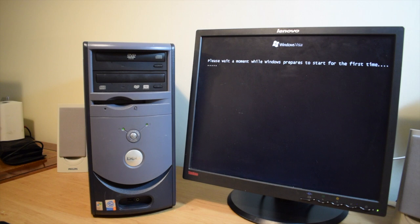Meanwhile, back at the Windows Vista install, still going, still looking rubbish, still churning the hard drive to pieces. It says please wait a moment whilst Windows prepares to start for the first time. It's on its third reboot already. I can see why a lot of people were quite switched off from this.